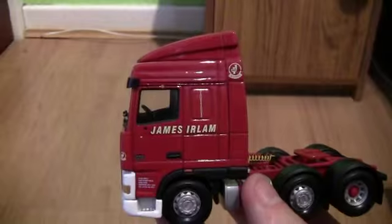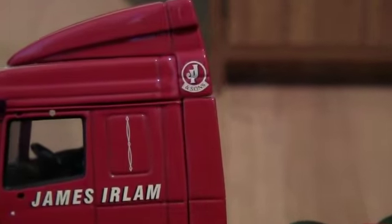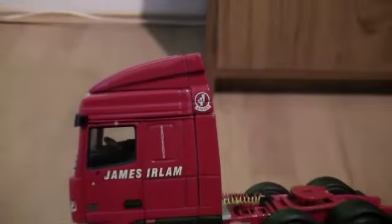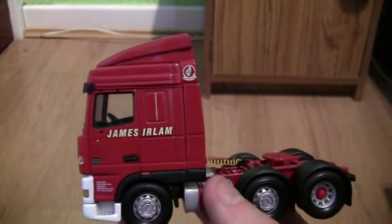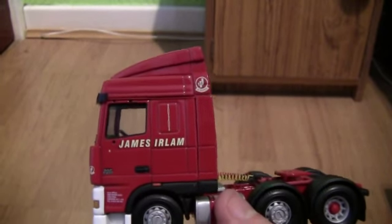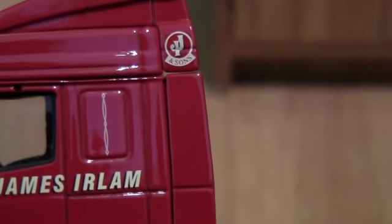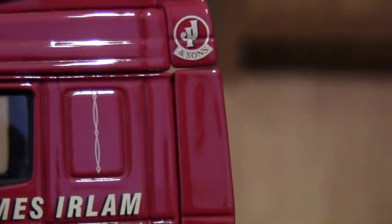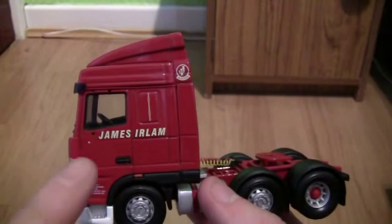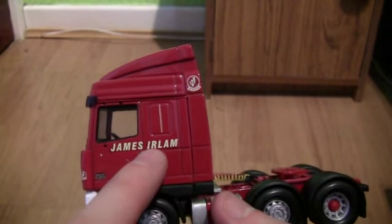So taking a look at the side of the cab now, again on the top of the cab, on the foil just there, we have the James Irlam and Sons logo, as you can see. So I'll just zoom back out. Moving down, we have another word, I think it is, running down the cab just there. No, is it writing? No, that's just a design. So that's nothing. Underneath that, in a creamy white colour, we have the word James Irlam.